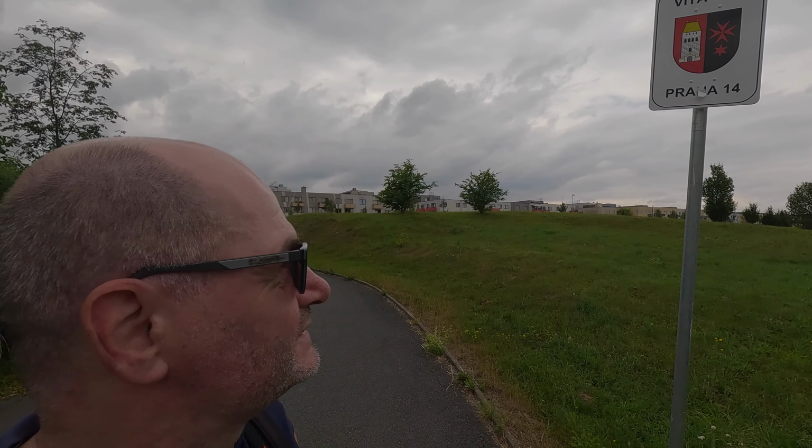Right, as you can see, we've arrived in the outskirts of Prague. This is 14th district, and I think it's about 10k to the place we're going to stay. And that means we are good on time for once, which is nice. So we can do a few things in Prague. Nothing too touristy, because I did quite a few videos on Prague already, so you can look them up on the channel if you like. And that might be it for now.